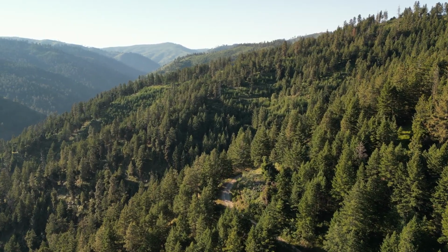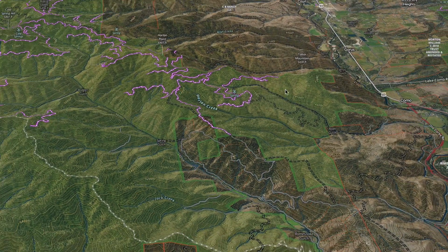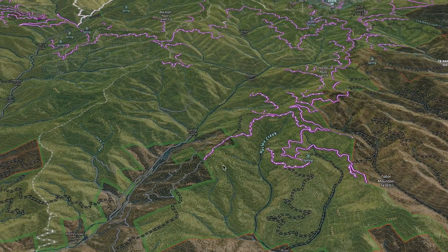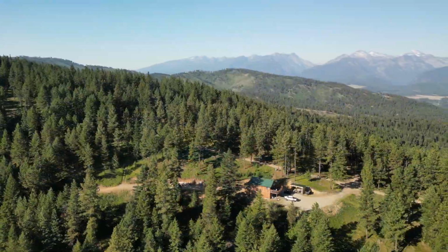So it is all private access to the National Forest, and there are other ways to access it, but it's a really long way. So if you like hunting, it's going to give you plenty of opportunities. And just up the road, the National Forest there is kind of landlocked by Renneker's Ranch and the CB Ranch, which are thousands and thousands of acres. So that provides some great hunting opportunities there.